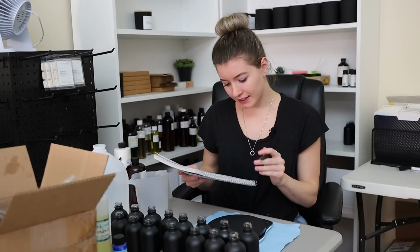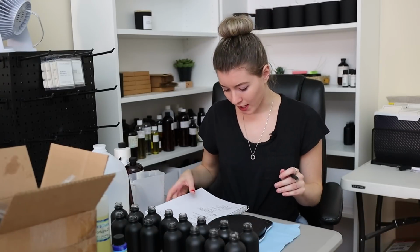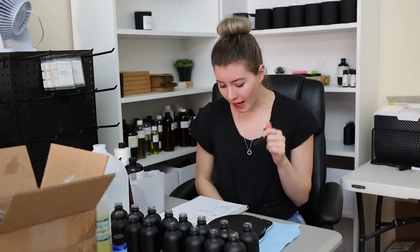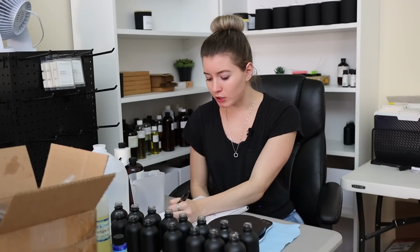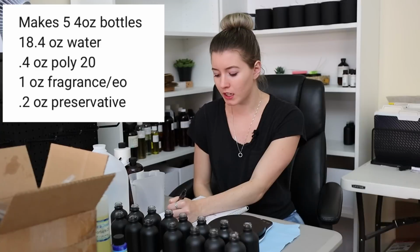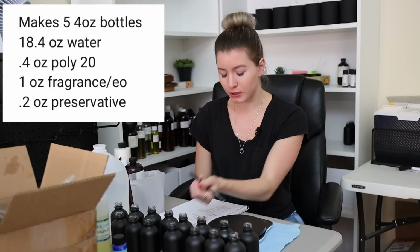I just had to get my math set for 5 of these 4-ounce bottles. So I do everything in grams, but I will read off the formula for both ounces and grams. To make 5 4-ounce bottles, you would do 18.4 ounces of distilled water, 0.4 ounces of Poly 20, 1 ounce of fragrance oil, and 0.2 ounce of preservative.